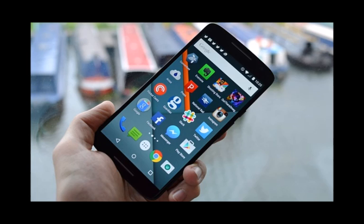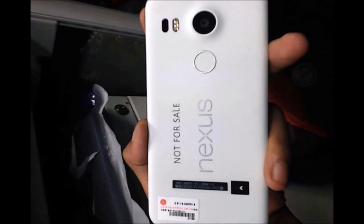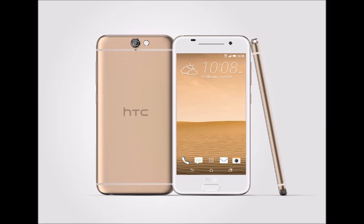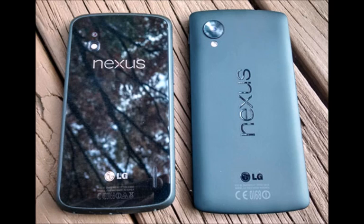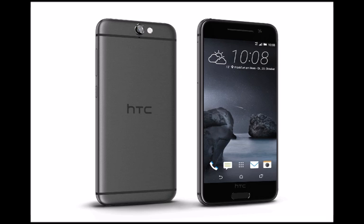HTC One A9 vs Nexus 5X vs Moto X Play, Camera. Smartphone cameras are difficult to compare as it isn't just about the megapixels. There are various factors that contribute to helping a smartphone take a decent shot, so it is worth reading our reviews before you pick one of these based on camera megapixels alone. For number crunching's sake, however, the HTC One A9 comes with a 13-megapixel rear snapper with optical image stabilization built in and a 4-megapixel ultra-pixel front camera.